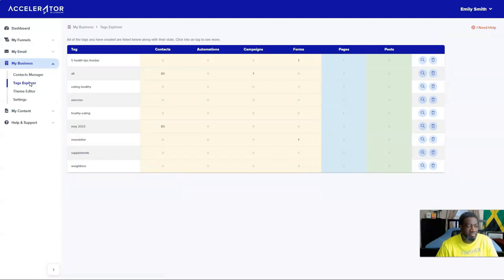There is no penalty or limit for having as many tags as you want, as well as none for having as few as you want. You just need the correct number of tags to be able to manage your contact list and organize your business how you see fit. And you could do this all under the information of Tags Explorer.